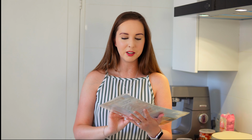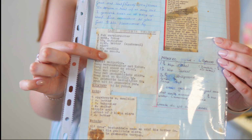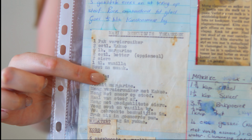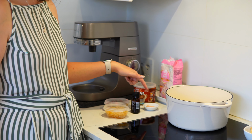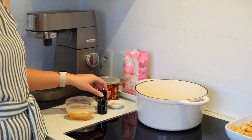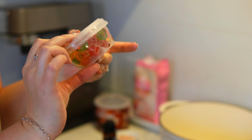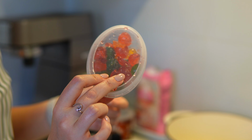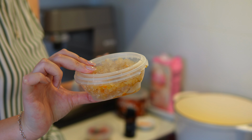Okay, so I just want to show you how old this recipe is. It is this one. I have some icing sugar, cocoa powder, Himalayan salt, vanilla extract. Then I have these beautiful orange, yellow, red and green cherries. That is very festive. Then I have these sugar lemon peels.